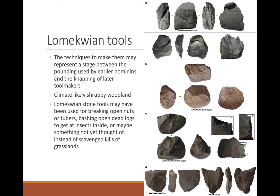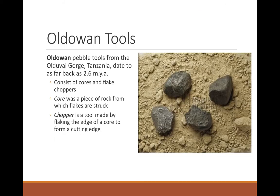But the key here is that they don't really have that cutting edge that later Oldowan tools will have, that Australopiths then used to scavenge kills out in the grasslands. So not only did bipedality likely emerge in woodlands before we moved out into the expanding grasslands, but tool use and tool manufacture likely emerged in the woodlands before we ever moved out into the grasslands and started scavenging other predators' kills. The tools that come after these Lomekwian tools are called Oldowan tools.